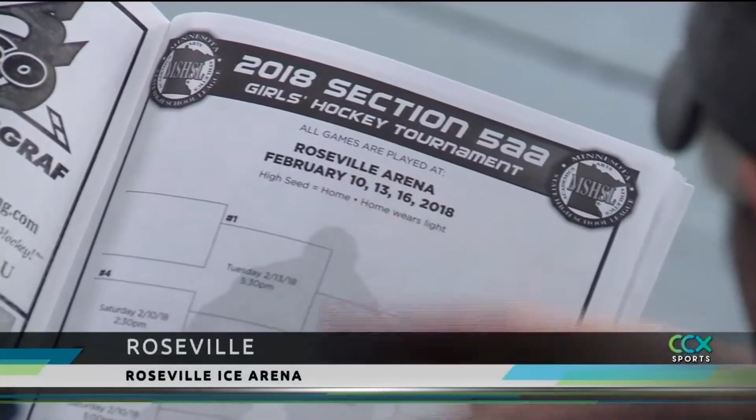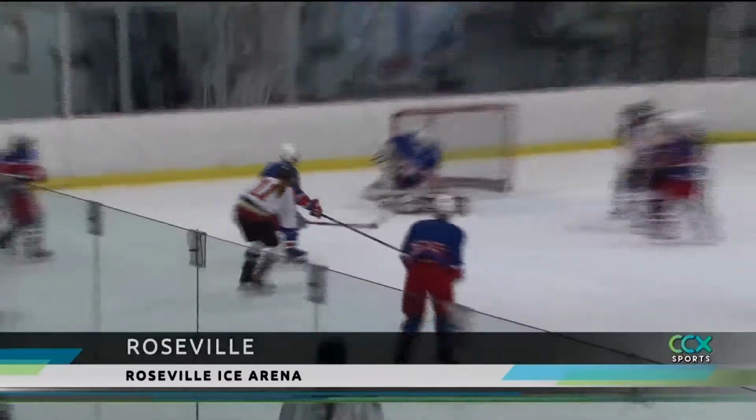I'm John Jacobson with sports. Maple Grove's girls hockey team has played in the past 2 section finals in Section 5AA. The Crimson had a superb second half of the season and came in at the 2nd seed for this year's tournament. Crimson beating Spring Lake Park in the quarterfinals. Late first period, Maple Grove's Emily Herdeen shoots. Michaela Macklett pops in the rebound for a 1-0 lead.